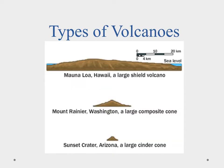Now here we can see our three types of volcanoes again. We have our large shield volcano, and the example here is Mauna Loa in Hawaii. It's one of the largest volcanoes on the planet by size. It's just huge. It's an island almost. We next go to our composite ones, and we can see Mount Rainier here, and they can be large as well, but these are all drawn to scale, so you can see how much bigger a shield volcano is than a composite. And then down here we have our cinder cone, and we're going to use Sunset Crater in Arizona, and you can see the size variation between the three different types of volcanoes.